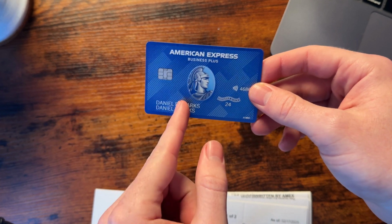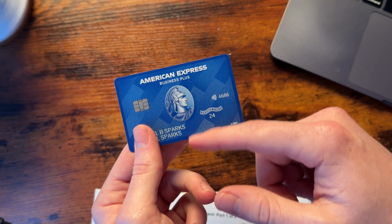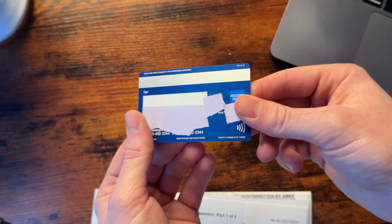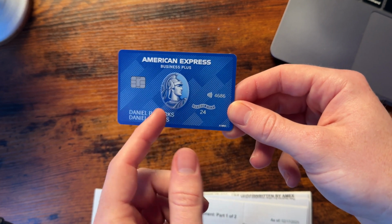Anyways, you get your two names right here. Usually it's your name and then your business name, but since it's the same for mine, I get both of them. And then if we go and flip to the back, it's nothing too special. The reader card is silver, and then you obviously have all your sensitive information. And you get the Centurion logo right here.